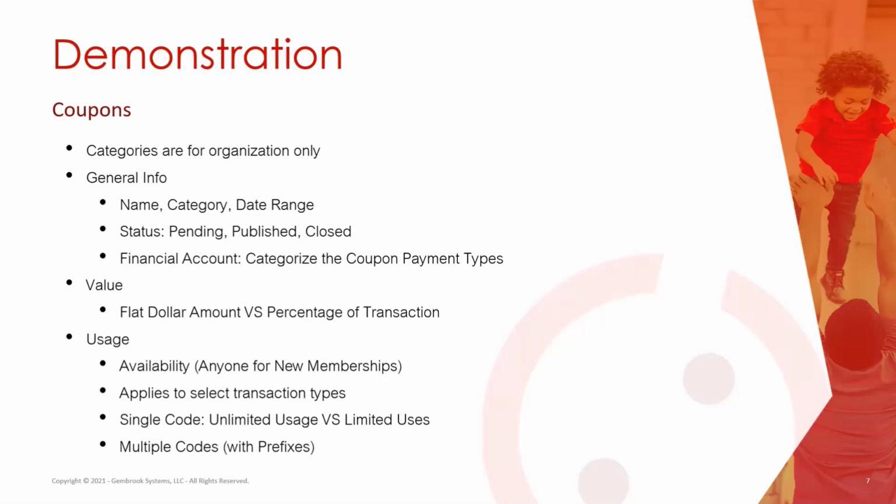For value, it's fairly simple. A lot of people know it's either half off, 10, 25, 75% off, or you can set a flat dollar amount saying this coupon is good for $20 off your membership, $50, $100, whatever dollar amount you want to apply to that coupon.